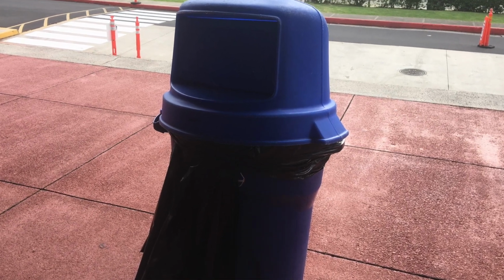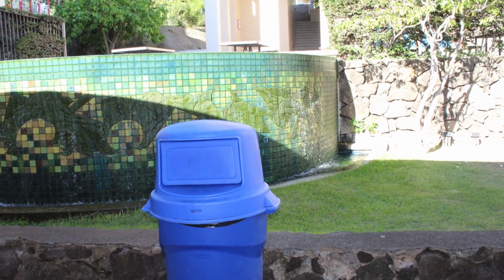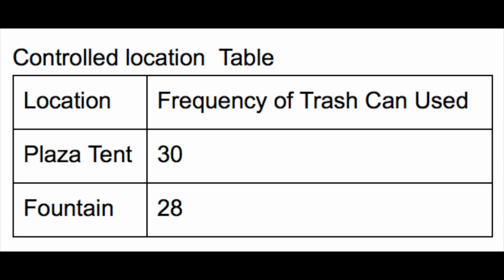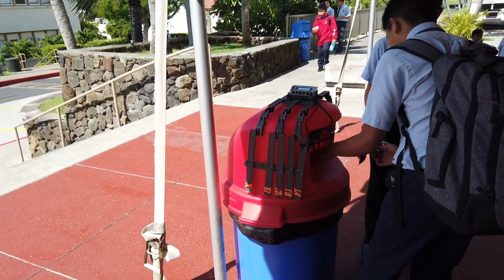We did one controlled experiment using the trash cans at original locations. The original location is by the front of the tent and by the fountain. We collected data from the two original locations for 3 days. From this controlled experiment, we found out that the average frequency of the tent trash can being used is 30 times, and the fountain trash can was 28 times. The average trash left behind in Keelhole Plaza was 9 pieces of trash. Our manipulated variable for this experiment is trash can locations.